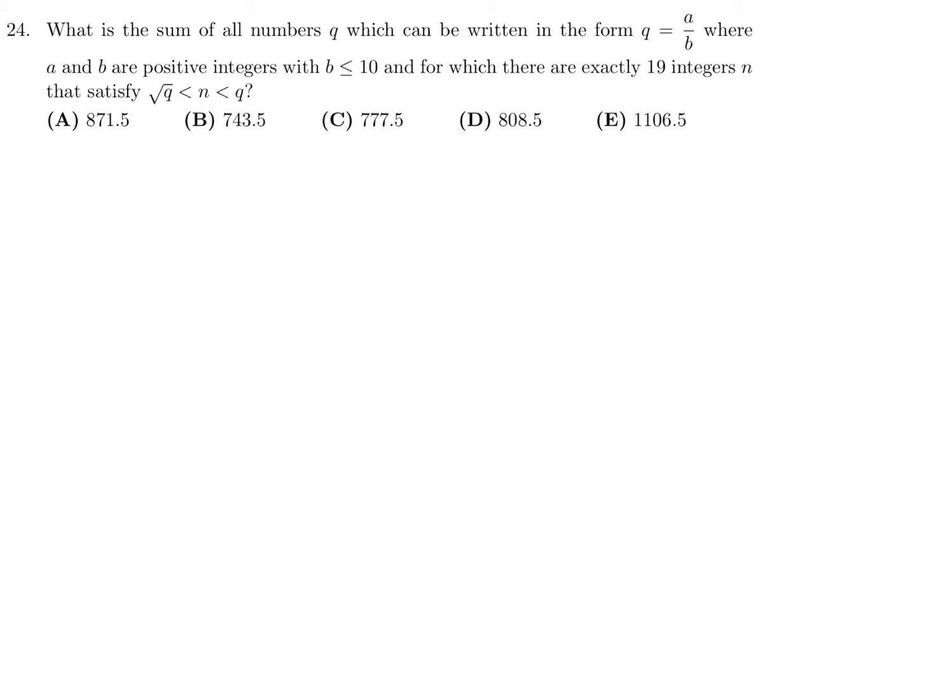What is the sum of all numbers q, which can be written in the form q equals a over b, where a and b are positive integers with b less than or equal to 10, and for which there are exactly 19 integers n that satisfy root q is less than n less than q? Let's first concentrate on this inequality. We have n is less than q, and n is greater than the square root of q.